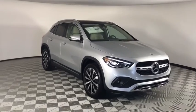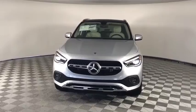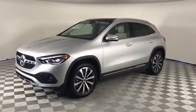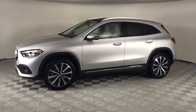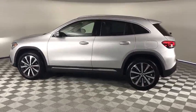Make a great choice today with 2021 Mercedes GLA. The Mercedes GLA class offers the versatility of a hatchback, but with the power of a sports car. The exterior styling is aggressive and resembles that of the other Mercedes models.